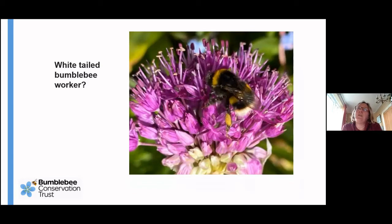So there's quite a few clues in that picture, both to possible species and caste. Female, Hannah, yes. Why do you say female? I'll throw back at you. You are right. Could be a queen, I suppose. Female with pollen, Rachel, yes, definitely. Yellow band at tail tip, so buff-tailed worker, nice one, Cat. Maybe a yellow band above the white tail, yeah. Buff-tail worker, Rachel, yeah. I'm leaning towards buff-tail worker because I can see a yellow band there.